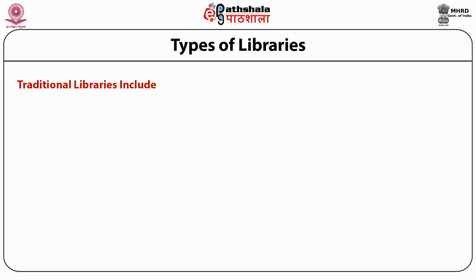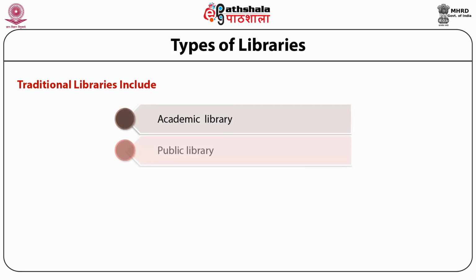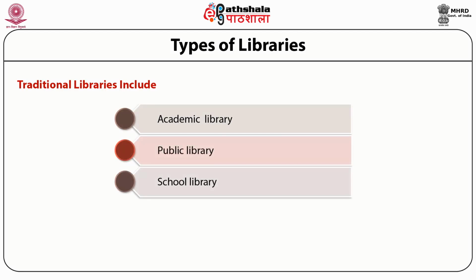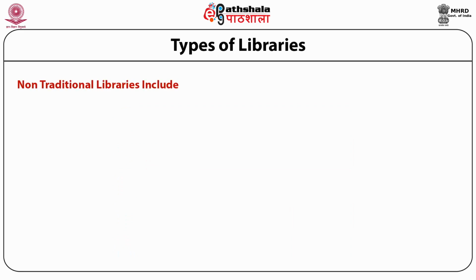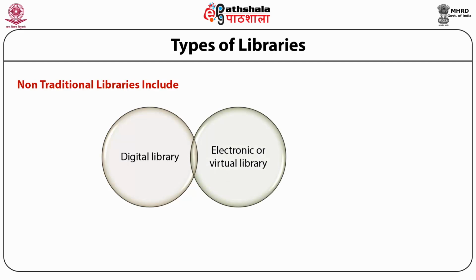There are several types of libraries. Traditional libraries include academic libraries, public libraries, school libraries, special libraries, archives, university libraries, and community libraries. These days, we have several non-traditional libraries also. For example, we have corporate libraries, digital libraries, electronic libraries, virtual libraries, and the latest addition is hybrid libraries.